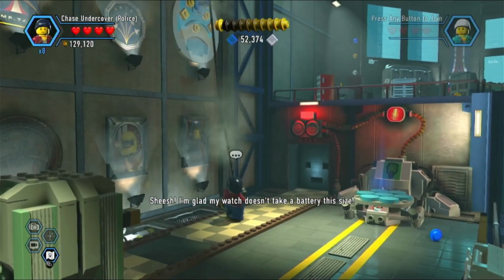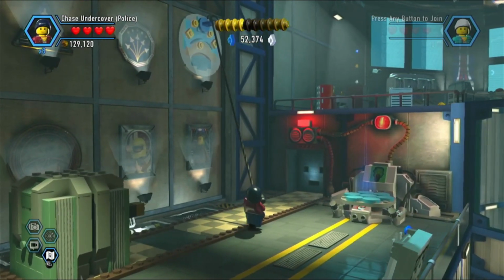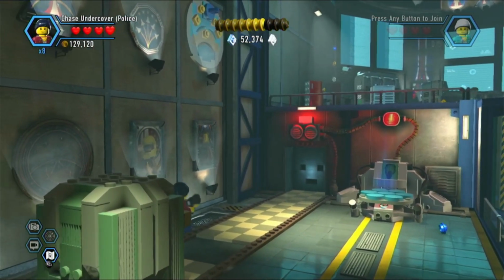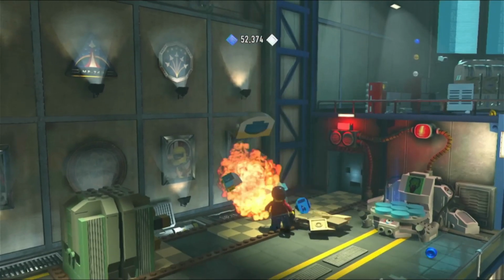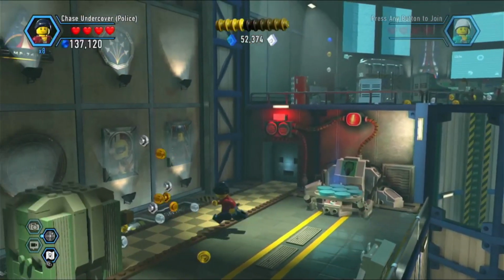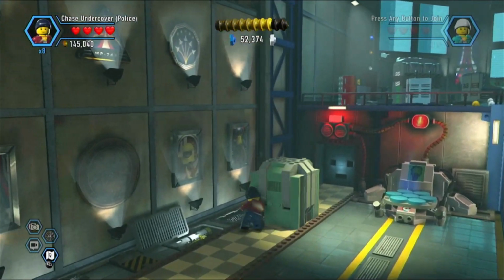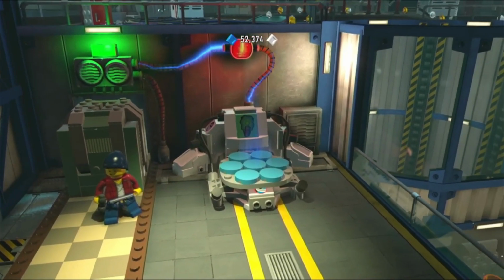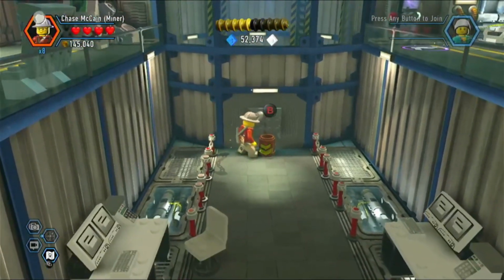Glad my watch doesn't take a battery this size. Do I need to pull it or am I going up to it? I'm very confused. There we go. We've completed the track now. If we push this towards the end, we should have power. And that spawns in a piece of dynamite. Grab that and hop down here.